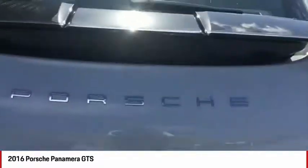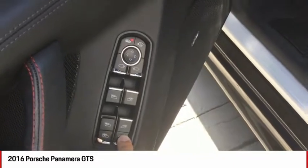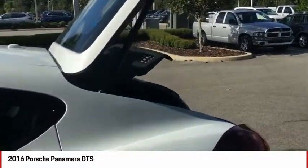Now the trunk of this car is absolutely cavernous, and we're going to go ahead and pop it here in just a second because I left the key inside. And we can pop it and lower it right from this little button right over here on the door handle. And of course, Panameras are always a sportback, so it's very nice, very spacious interior.